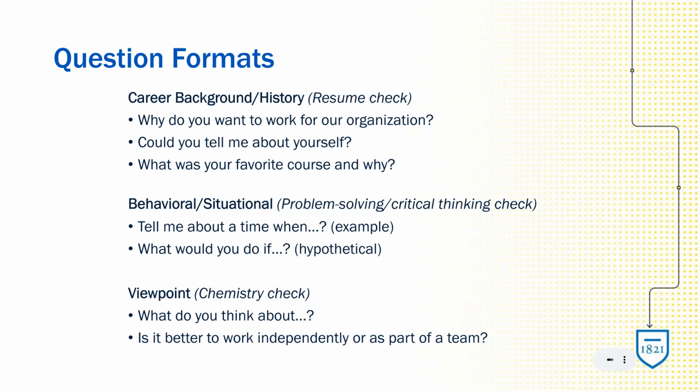Another type of question format is a situational question. That question could take the form of, what would you do if? What would you do if you had a disagreement with a coworker? What would you do if you were trying to manage a difficult client? These are hypothetical questions. So you would explain how you would work in that situation if presented with the opportunity.